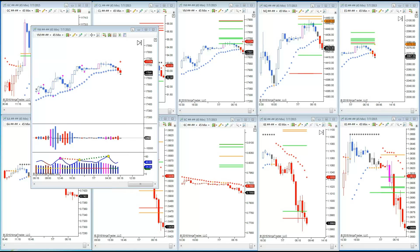All right, let's do the NASDAQ because the NASDAQ is actually touching it right now. I'm going to do this in simulator mode. Well, I'll tell you what. Instead of doing that, we'll just transfer this one to the NASDAQ.